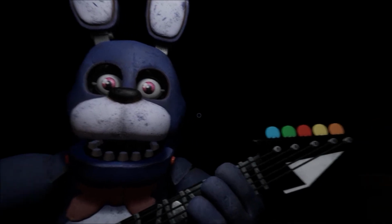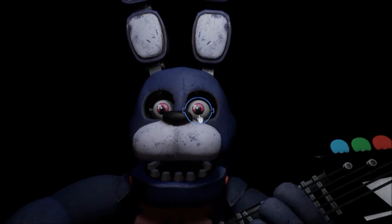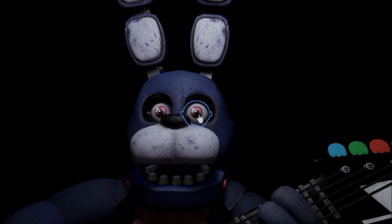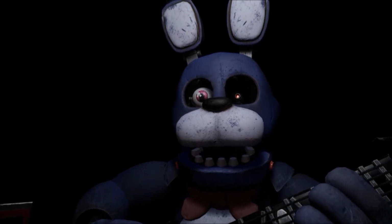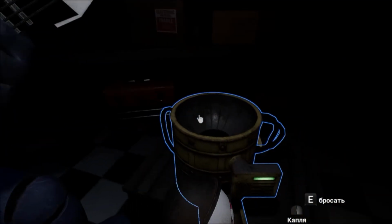Welcome back to Parts and Service. Oh no, it looks like Bonnie's guitar is out of tune and must be recalibrated. First, we must access his harmonization module located inside his secondary throat pipe. Great job. Deposit the left eye and well done. Now, firmly grip Bonnie's right eye and carefully remove. Deposit the right eye in the cleaning receptacle on your right.